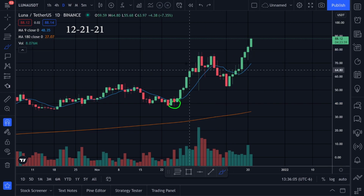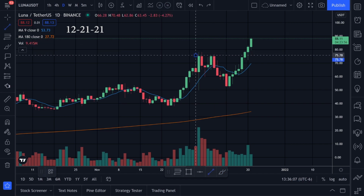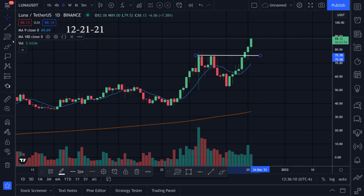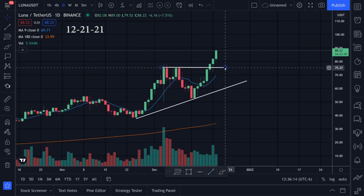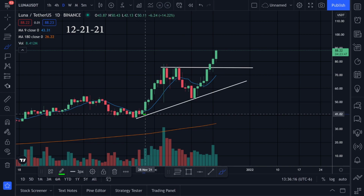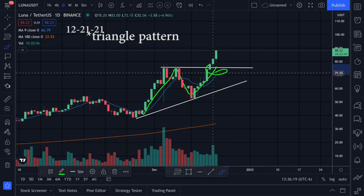Let's set up some trend lines. So we had this resistance level going like this. We actually broke that resistance going to the upside, and then we have this support going like this. In my opinion, this kind of looks like a flag pattern. Boom, boom, boom. We got to break out to the upside.